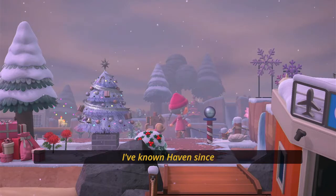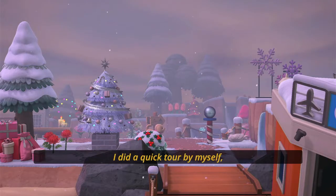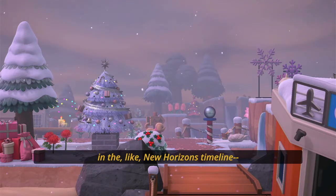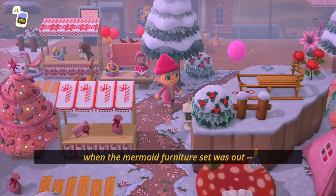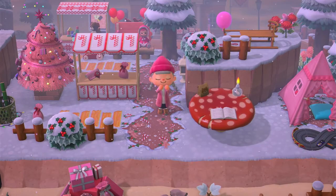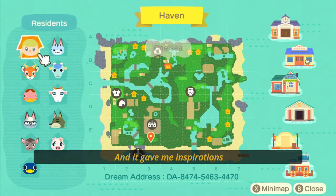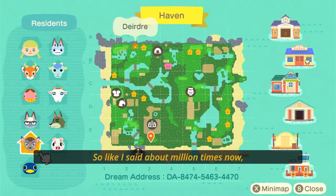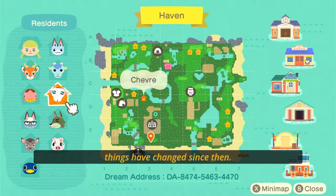I've known Haven since it was like a cottagecore sort of an island. When I visited, I did a quick tour by myself, and it was so well made at that point in the New Horizons timeline. I think it was sometime in the summer when Mermaid Furniture Set was out. I was super impressed. I was still completing the first version of Jeju, and it gave me inspirations to be more creative about my own designs as well. So, like I've said about a million times now, I can't wait to see how much things have changed since then.